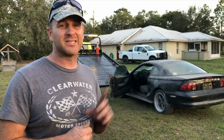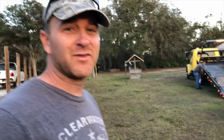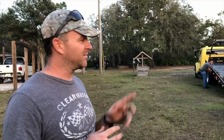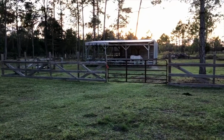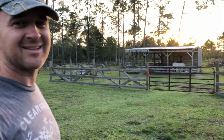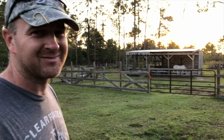It's got good compression, so I think this one is going to be pretty easy to get back on the road. And so this one's going home, and the Bronco is sitting up there at the front waiting for its truck. Both these were sitting out here on this farm. This Mustang was actually sitting in this horse barn over here with the white horse. It was parked right next to the white horse, so it's kind of cool to have the Bronco and the Mustang and the horse all hanging out together on the farm. So it's been a great day. We're gonna get both of these out of here and take them home.